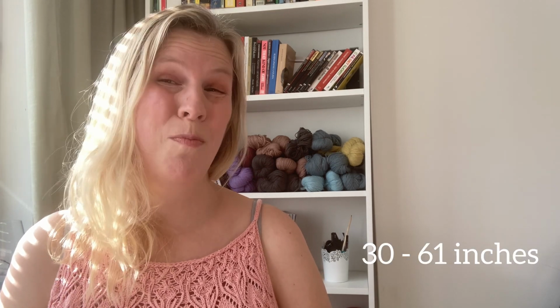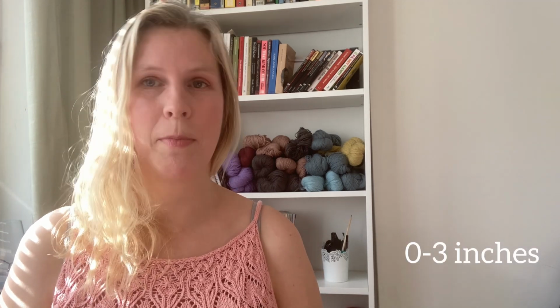This comes in sizes XS to 6XL, which is 76 to 150 centimeters. And to me, 150 centimeters sounds very small to be a 6XL, but I don't know. This is supposed to be knit with 0 to 7.5 centimeters of positive ease. So it's rather fitted. It's not tight, but yeah. It is knit on 3 and 4mm needles.